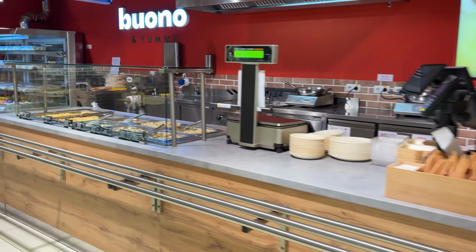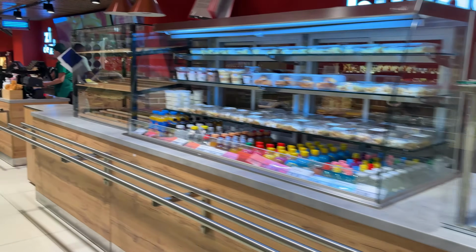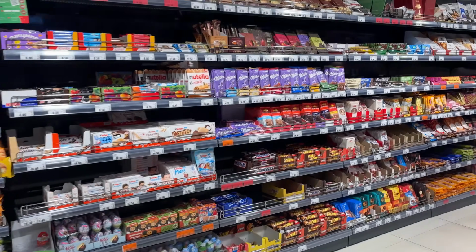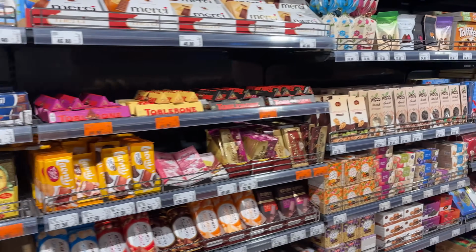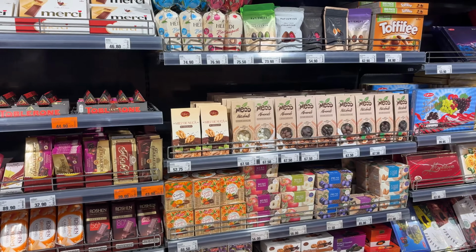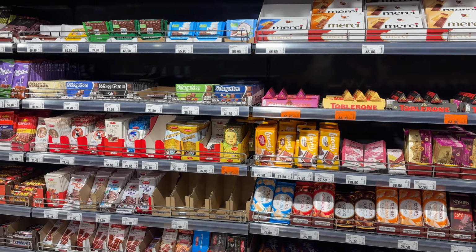Look at all this. It was so good and it looked so fresh. Some of the sweets and chocolates available in the supermarket here. So much to choose from.